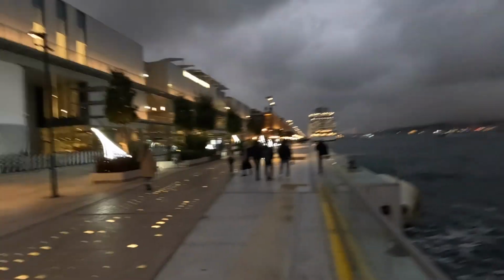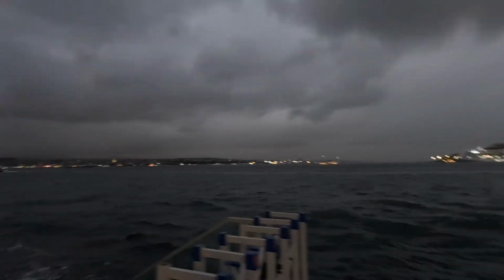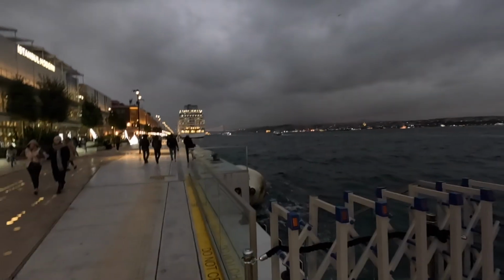There's a bridge crossing the river to the other part of Istanbul. The lights of the city are starting to light up.